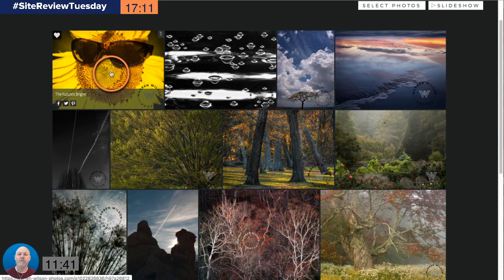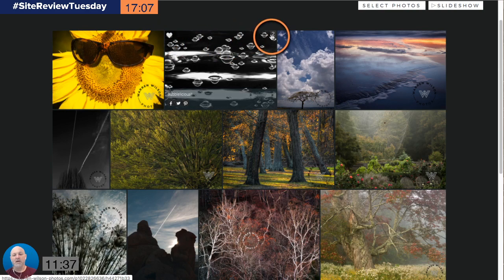And then the other thing I might consider taking off is these sequence numbers right here. Sequence numbers can cause a lot of confusion. If you're using these sequence numbers to communicate with a client about a specific image in a gallery, that sequence number is not actually tied to that image. It's tied to that image's position in the gallery.